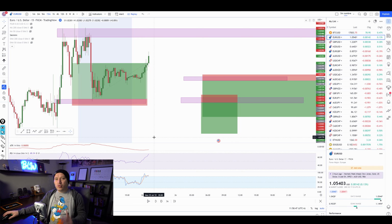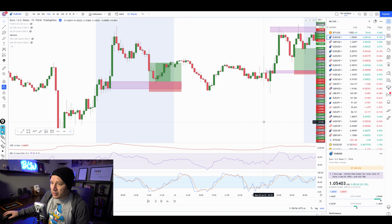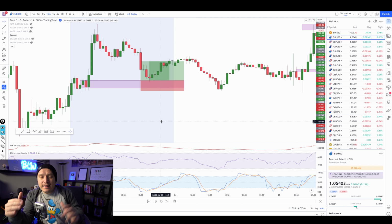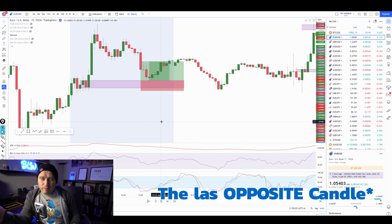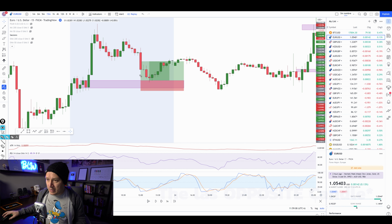Now, there's one more way to actually identify institutional trades, and that is with order blocks. An order block, which is something that happened literally right here. An order block is identified by the last candle prior to a big movement in the market. Right now, I'm looking at the 15-minute chart. And if you notice right here, there was a big movement. So what we need to find is the last opposite candle prior to that movement, which is this red candle right here, right?